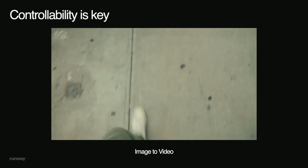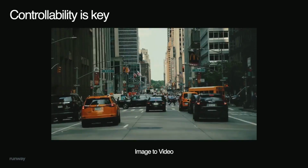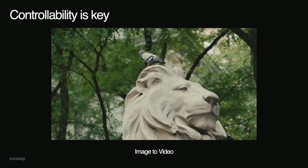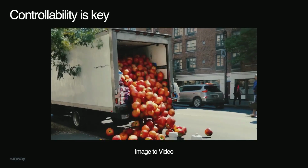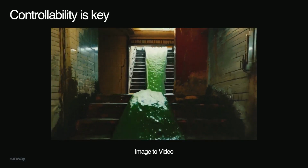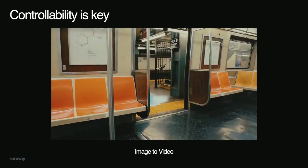And so, as an outcome of that, for us, a big focus has been on controllability and really thinking through what are the different inputs to those models. So these are some examples with our image to video tool. Instead of a text prompt, you now provide a starting image and you animate that image, and that provides a different sort of control compared to text input.